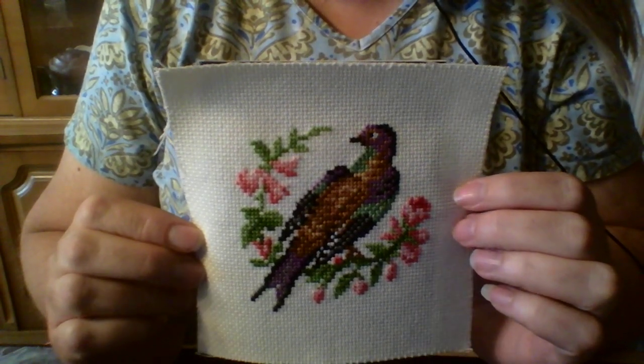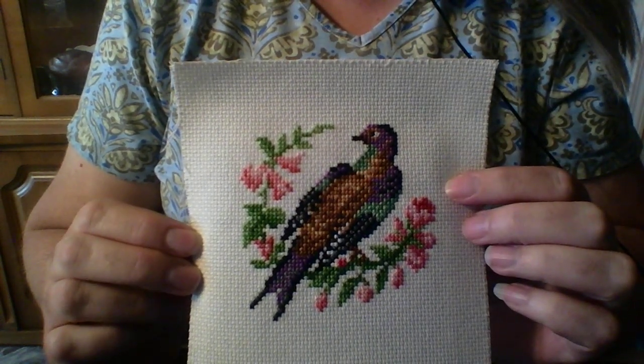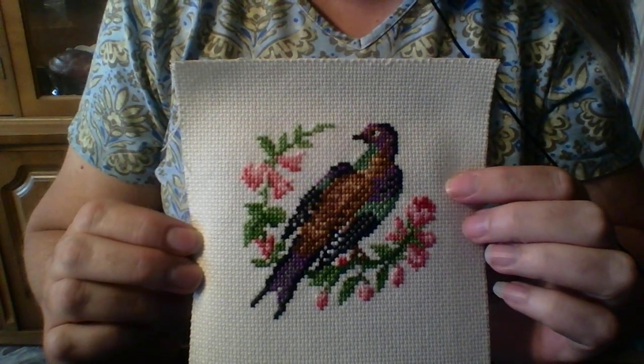But he's done. Oh, I lied. He'd had a tiny, tiny bit of backstitching in the eye, but that was it. So that's two finishes.